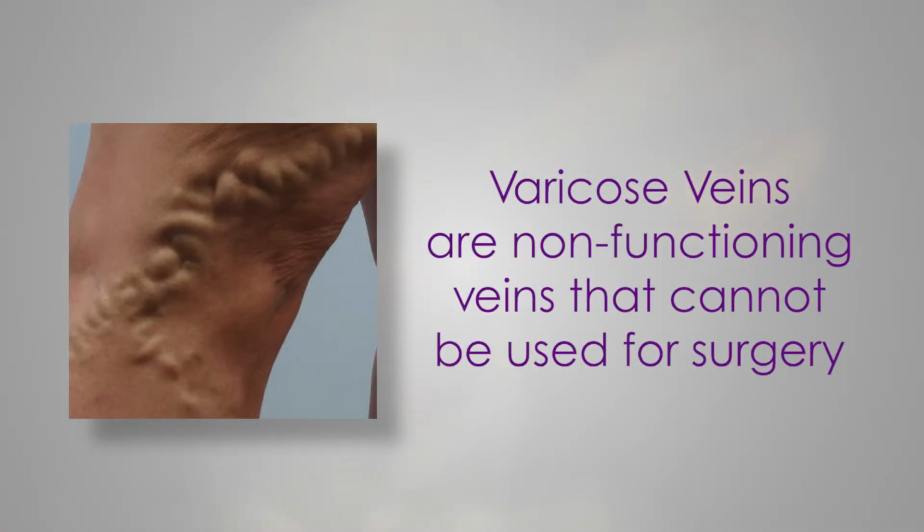The very first time that I came in, I had a mapping done, and after that, it was determined that the vein could be removed. So I came in for a follow-up procedure. It was very quick and easy, and before I knew it, I was back to normal. A common question might be, don't I need these veins? What happens when they're gone? What happens if I need them for my heart or a heart surgery? Well, varicose veins are non-functioning veins. They certainly can't be used for other surgeries, and once the varicose veins are gone, your circulation improves.